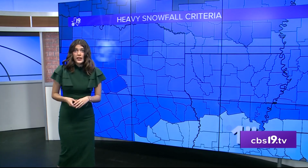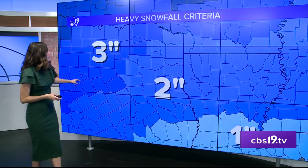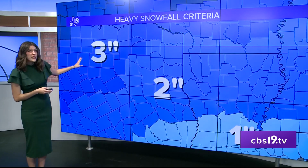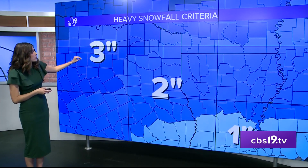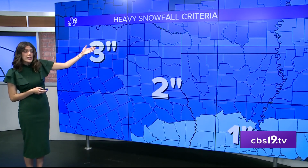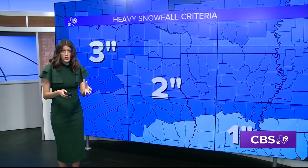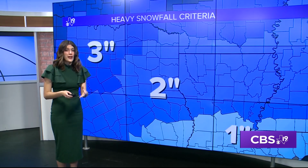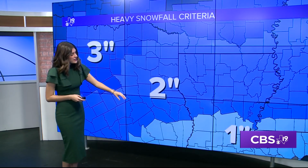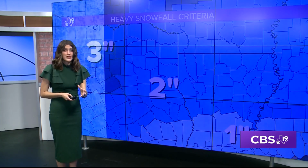So depending on which county you're in, it depends on how much snow you'll see under a winter storm warning. The areas in this darker blue here expect 3 inches of accumulating snow. That includes most of the DFW metro area and up to Red River County. For most of East Texas, we'll expect about 2 inches of snow under that winter storm warning. That's still a very significant amount that can impact travel and your day-to-day life. Down to the south, not as much snow is needed for that criteria. Only about 1 inch of snow is needed there.